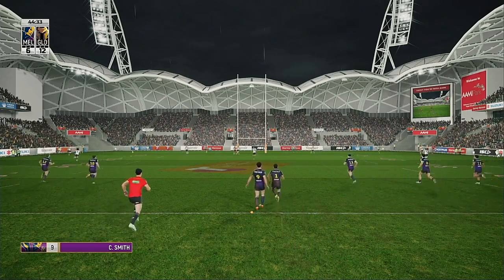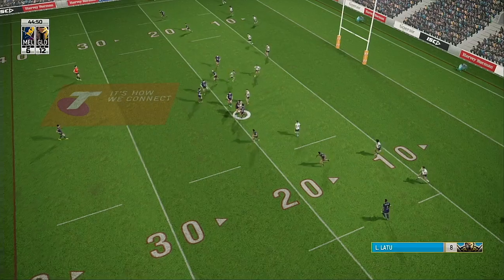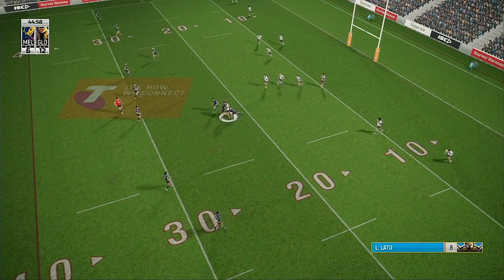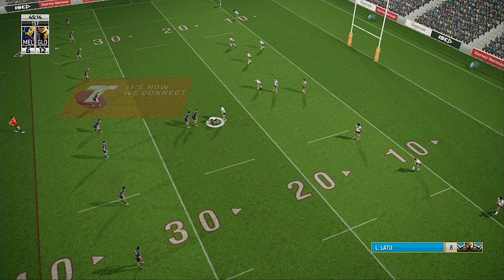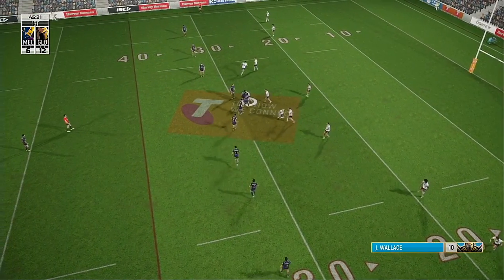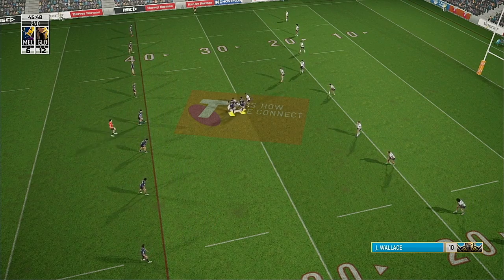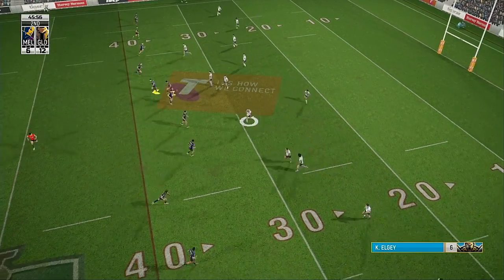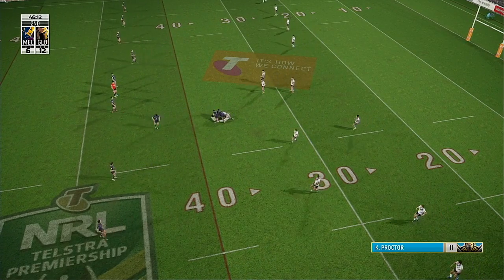Goes long. Gordon. There to field the kick. Winds up for the run. Move! He's held there. And he's gone inside. Strong tackle. There were two in it. Let him go. Let him go. That's his second. Elgin. He's got momentum. Still going. He's held there.